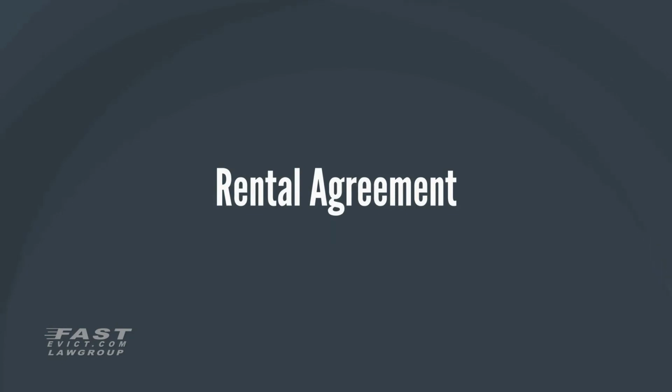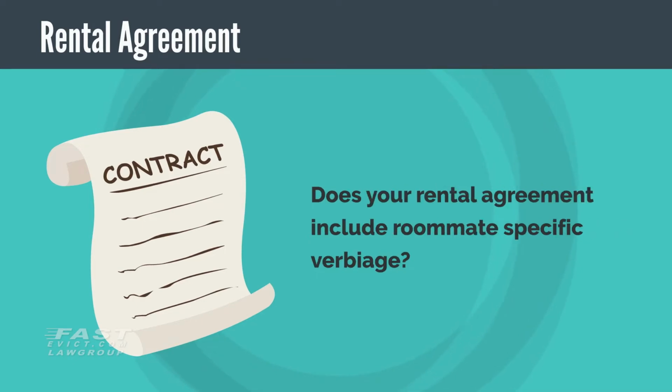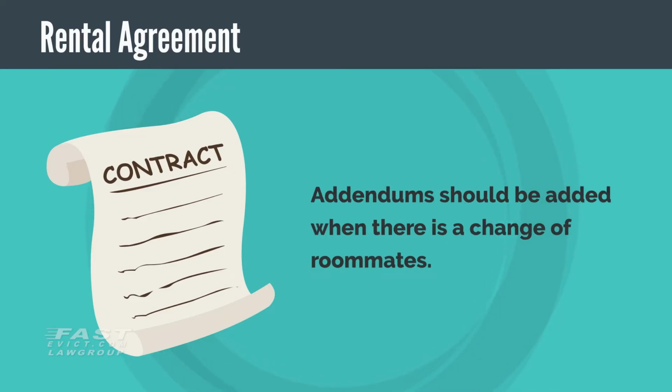Rental agreement. A rental agreement is the most important tool you will have in your toolbox as a landlord. It's important your rental agreement is signed by all roommates who will be living on the property. You should speak to an attorney to ensure your rental agreement includes adequate protections in a roommate situation by making all roommates jointly liable. This means all roommates are equally responsible for the terms listed in the rental agreement. Addendums should be considered when there is a change of roommates.